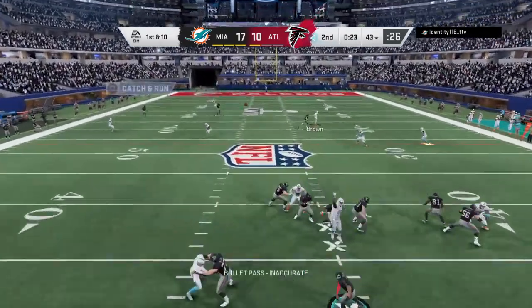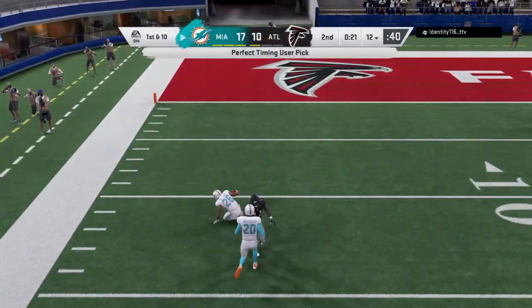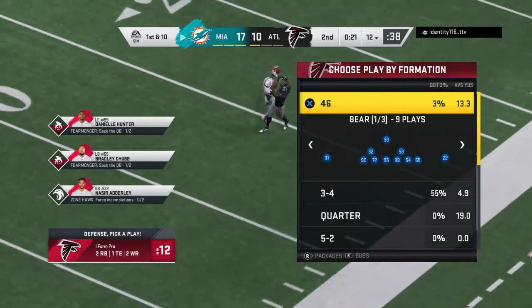Yes, and you get into the huddle or you come off the bench here and you've called multiple plays. Trying for Brown and it's intercepted. P.J. Williams with a pick. And a big turnover there as his guys will get the football back.